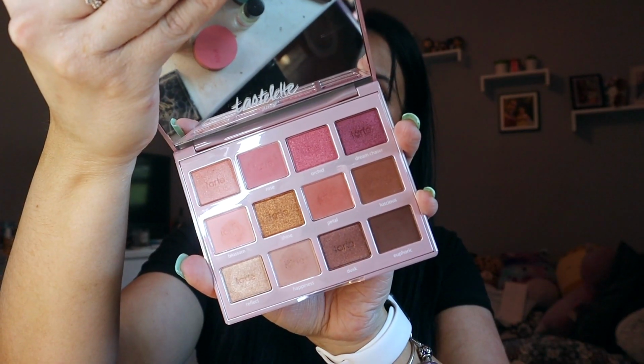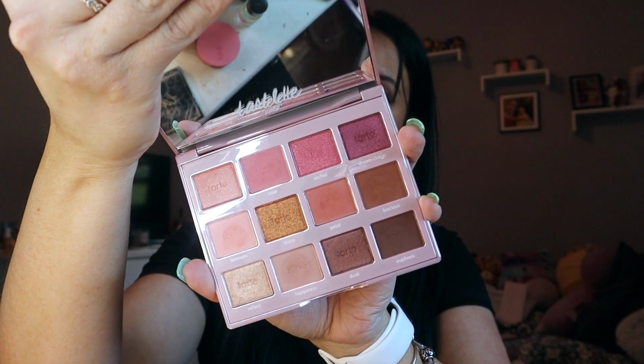First palette we have here is the Tartelette Juicy palette. I picked this up during the VIB sale. If you guys want to see a haul of that, I'll link it down below for you guys. But I always saw this in Ulta, in Sephora, in the little Ulta that's in Target. Every single time I would go, I would always stare at it because I just thought this was so pretty.